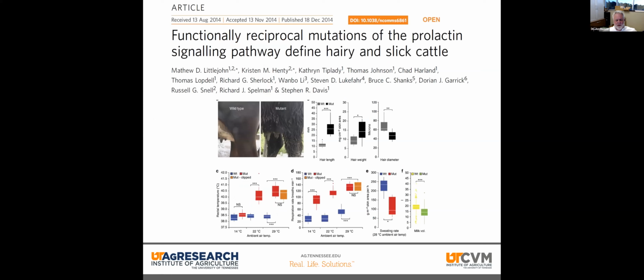So to talk to you about what the tease was, the slick locus, let me tell you how we decide what to do from a gene editing standpoint. This is a paper from 2014, and you see the title here: Functionally Reciprocal Mutations of the Prolactin Signaling Pathway Define Hairy and Slick Cattle. And this figure is directly out of that paper by Littlejohn et al.